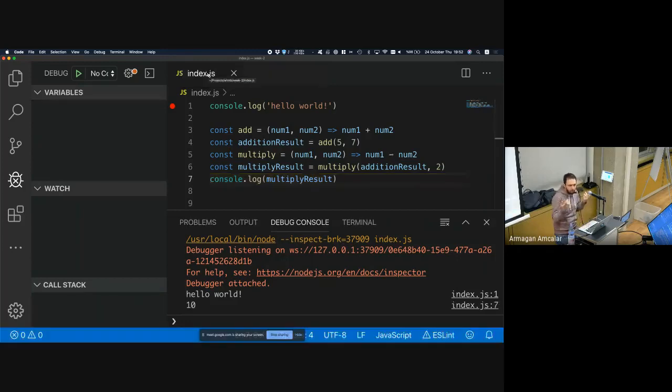I knew where I wanted to fix. I can just click continue, and the execution will stop. I'll go back and change it into the correct one, right? And then save the file. And then I can do the same thing once more.